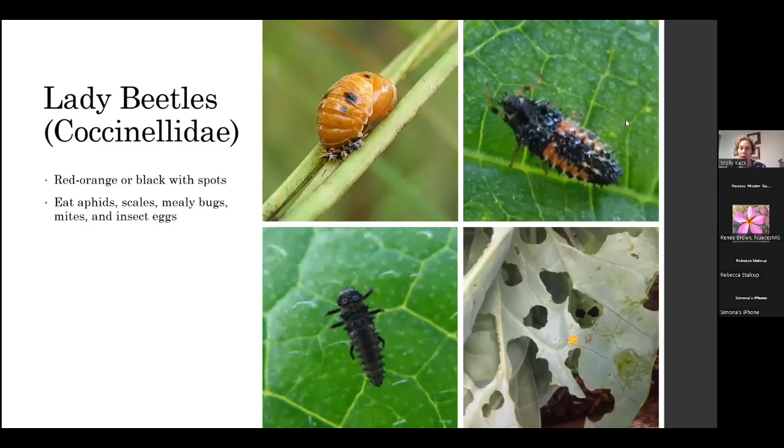This one, kind of catty corner to that smaller one, is fat and ready to become a pupa. They might have some reddish on them. They might be solid black, or this one has a couple little red spots. Color varies, but to me, what they look like are little alligators almost, or little alligator tails, I suppose. And they love aphids, but they'll eat all sorts of other stuff.